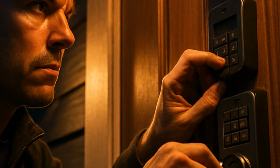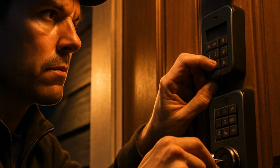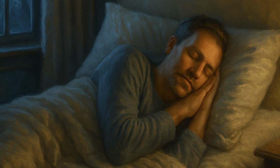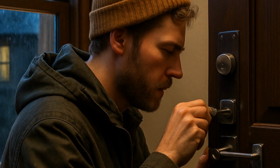Look, no system is perfect, but here's the real impact. Installing just a few of these anti-theft upgrades slashes your chance of a break-in by as much as 60%. For most folks, that's the difference between losing sleep and sleeping easy.